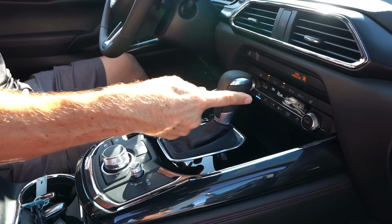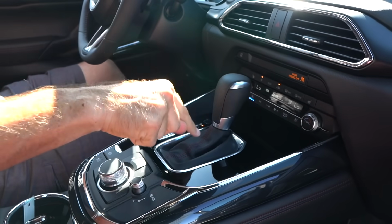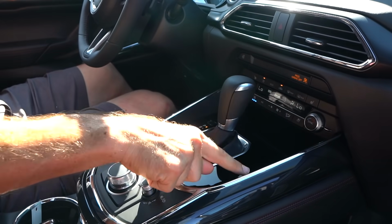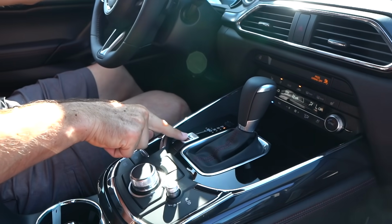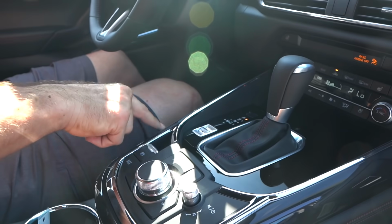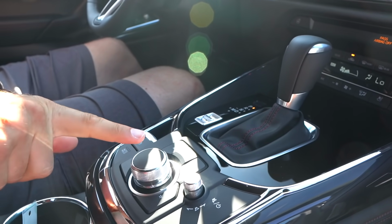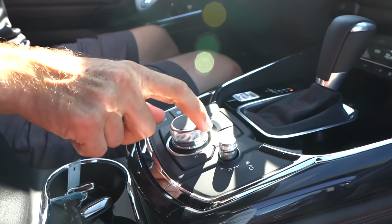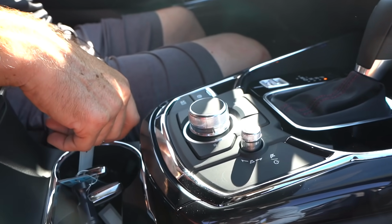I do like the shifter with the nice material, the silver. This is gonna control that 6-speed automatic transmission. Just a tad of gloss black, nothing too crazy. Some silver trim. You do have that sport button that if you put it into sport, that's gonna adjust how the transmission behaves with the engine. Here's that Mazda direct drive control knob I was telling you about. It's real easy to navigate through the whole new infotainment system.